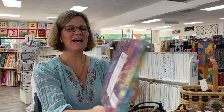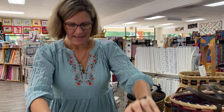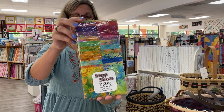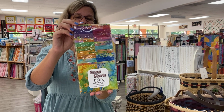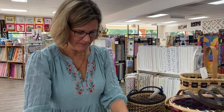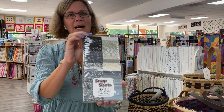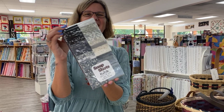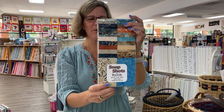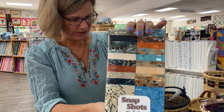And this one has that big print of butterflies and dragonflies. And then we have the same of the one I just showed you. It's called the Color Me Happy Collection. These are 2.5 inch strips, and there are 40 cuts in that one. Then we have this collection, which is called Shades of Gray, appropriately. I don't think there's 50, I think there's 40. So you'll have to do with that whatever you can. And then this one's called Ocean Breeze. So these are all new in the shop and online.